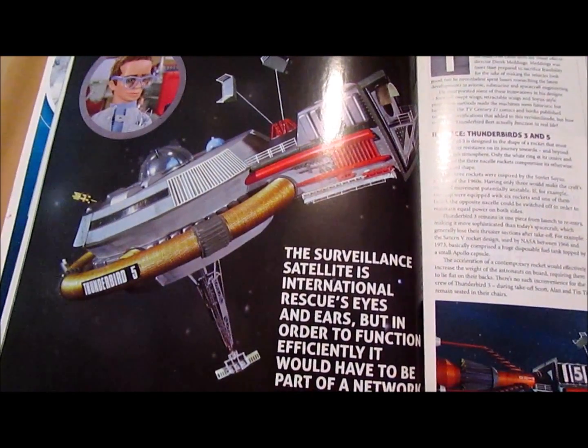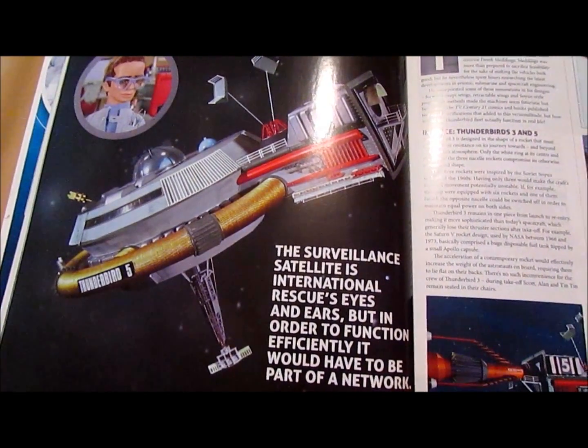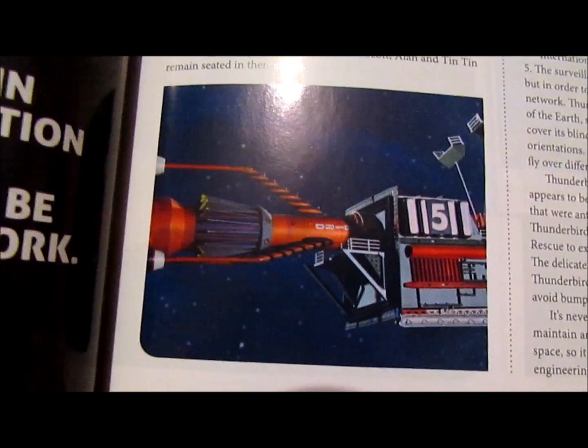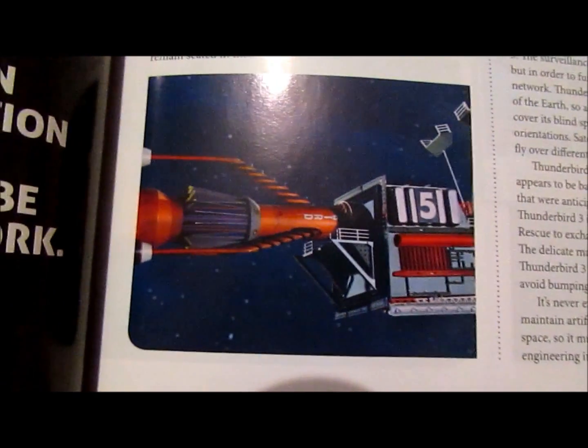Satellites don't remain stationary over the Earth but fly over different parts during their orbital motion. Thunderbird 3's docking procedure with Thunderbird 5 appears to be based on the methods of moon landing docks that were anticipated in 1965.